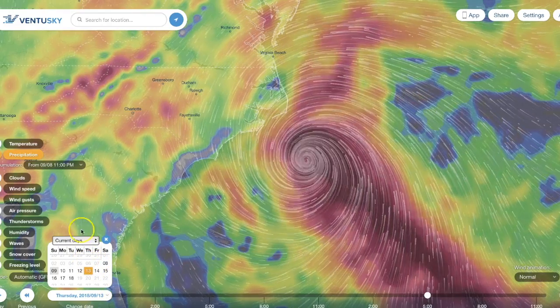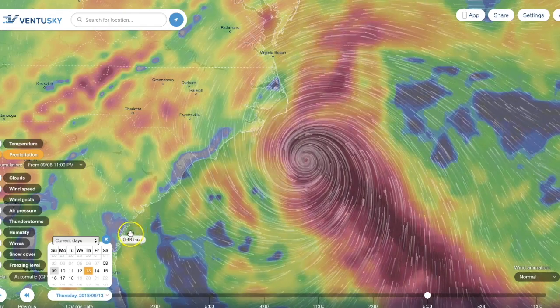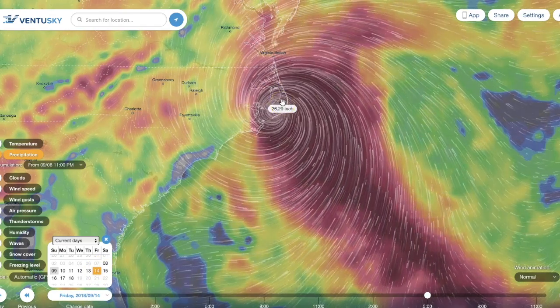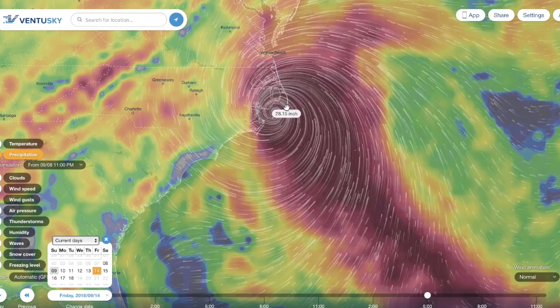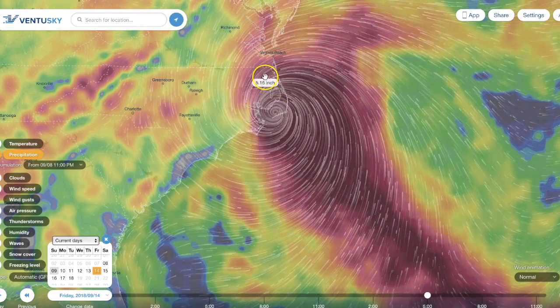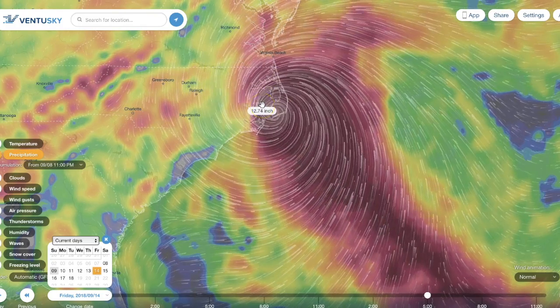This is Thursday at 5 p.m. It's just offshore. Let's go a step ahead to Friday. You're looking at 26 inches inside the Sound already on Friday at 5 p.m. 24 inches along the Outer Banks, 28. And that's on Friday. Inland is just getting warmed up. 5, 6 inches, 10 inches.